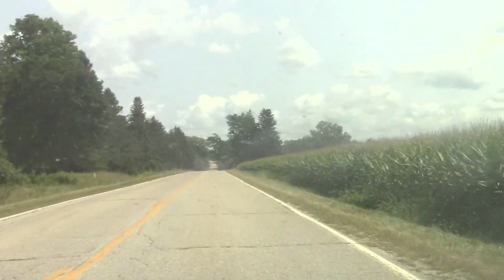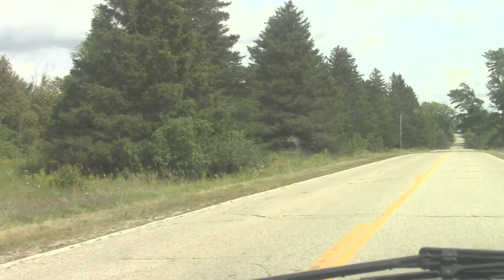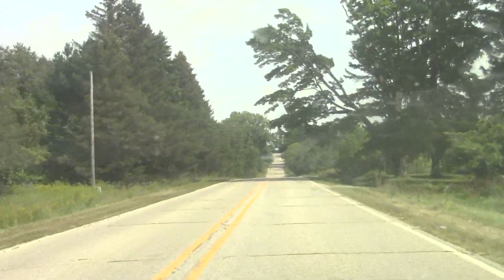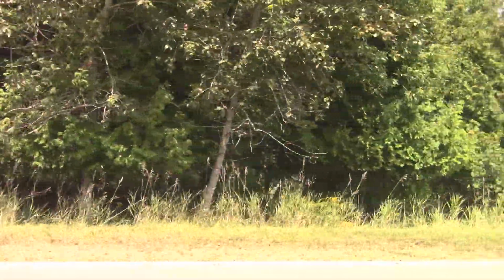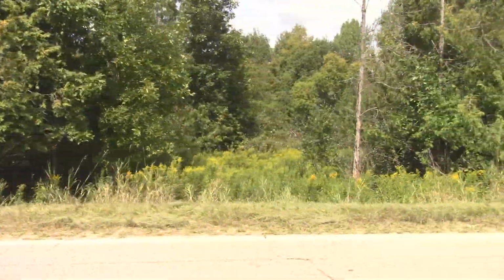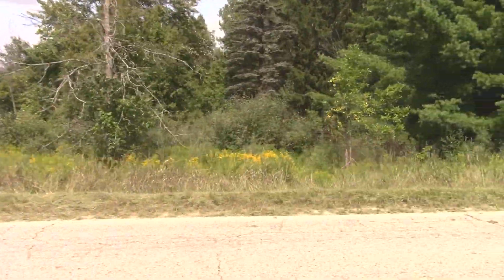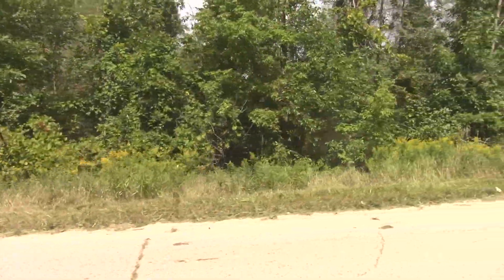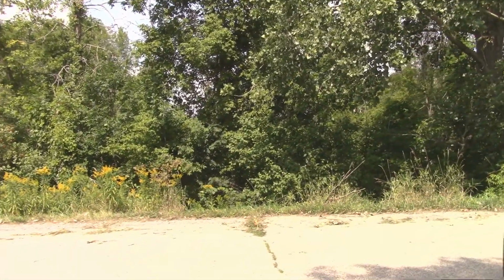Alright, we just crossed over into Isabella County. Stop down here and show you guys a river, which is downriver from us. You can see how thick these cedars are, and all the woods around us, most of them anyways, are like this, cedar swamps and such. Arrived at the river. Be right back.